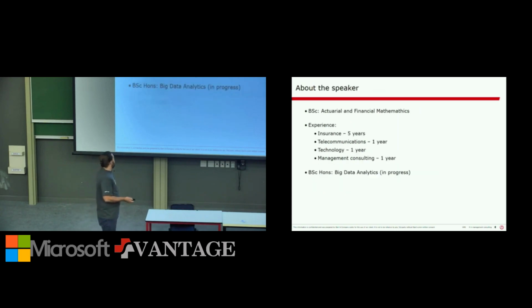A bit about myself quickly, to give you some context. I studied actuarial science. I'm more interested in data science these days. I've spent the last few years doing a bit of a career change. Worked in telco, worked in tech, and now in consulting.